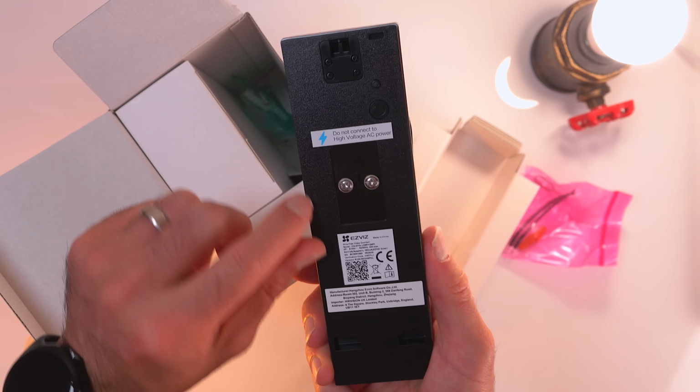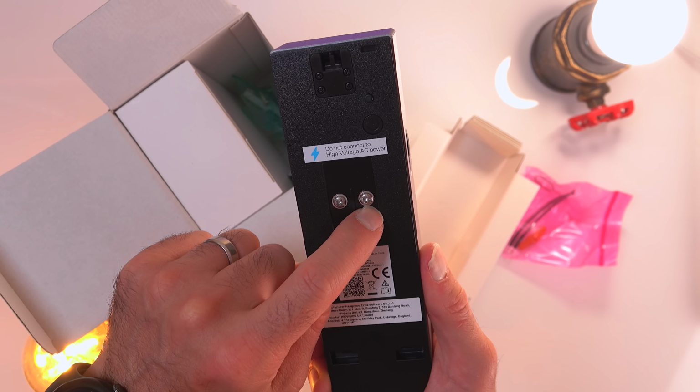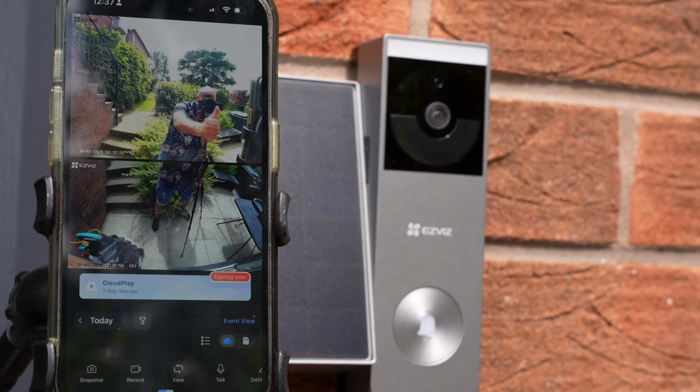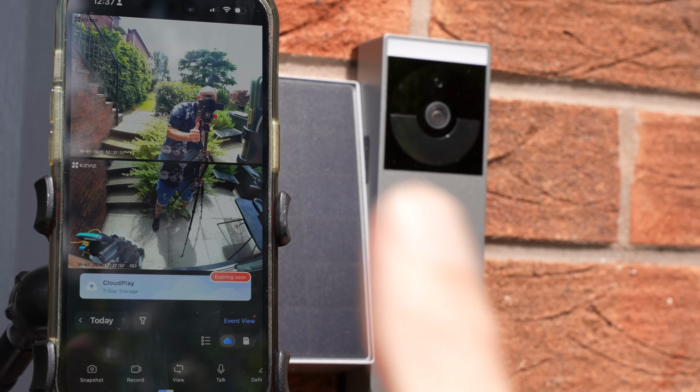But if you live in the UK and you don't have a house that happens to be facing in the right direction, this thing can also be wired in. The EZVIZ really have thought of everything. This could actually be the best smart home doorbell I've tried yet. Let's put it through its paces and find out.